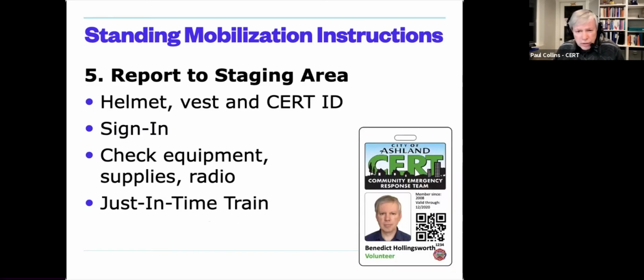So you report to the staging area. At this point, you have on your helmet, vest, and CERT ID. We always sign in first. That's first. Sign in is first. And then you may have to wait. So as the mobilization instructions point out, this is a good time to check your equipment, test your radio, and maybe do some just-in-time training.